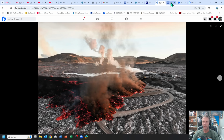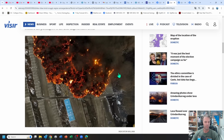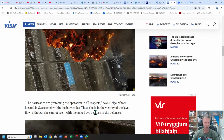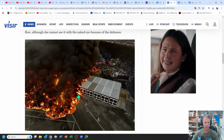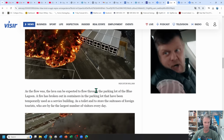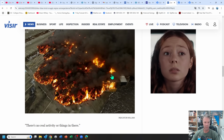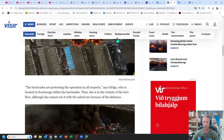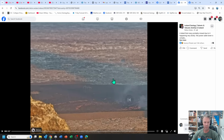So nice image there. Yeah, more of the same, but just different images from drones and such, showing the lava rolling through the parking lot. There it is, coming up against the structure. A few minutes later, just incinerating that structure. So lots of good footage on many fronts there.